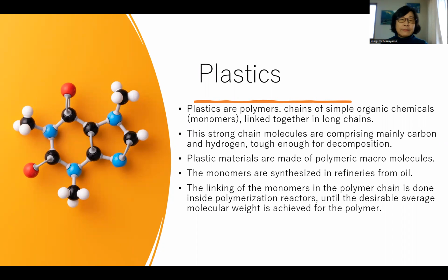all around our life. So plastics are polymers, and polymers are chains of simple organic chemicals that are said monomers, linked together in long chains. So these strong chain molecules are comprising mainly carbon and hydrogen, tough enough for decomposition, very tough. That's why PET bottle and plastic garbages doesn't decompose. It will last for more than 400 years, thousand years to decompose.